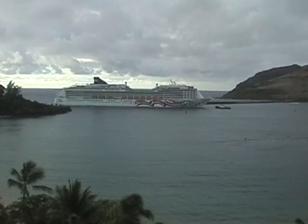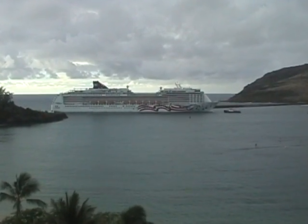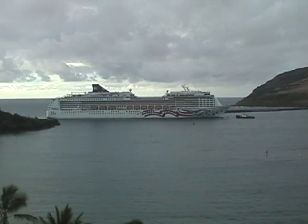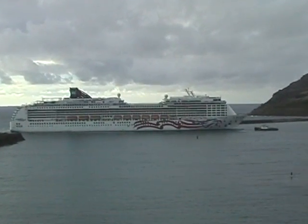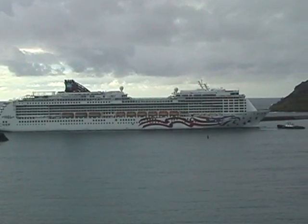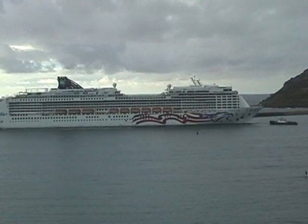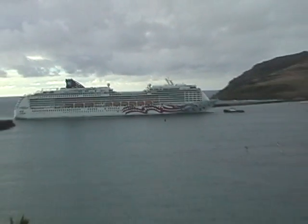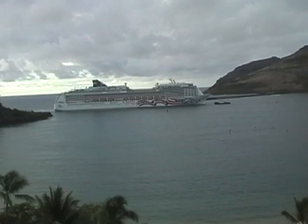That is really cool. Cruise ship coming right into our harbor. Look at that thing. That tug went out after him. That is so cool.